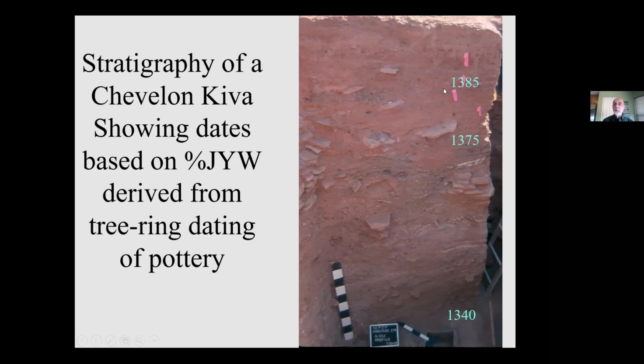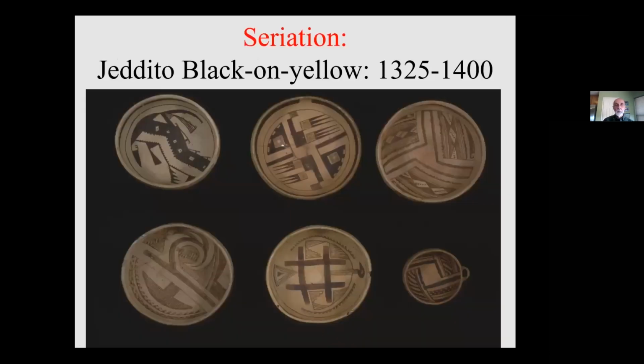And this is based, again, purely on the percentage of yellowware that we find in these various levels. So this is how archaeologists build chronology when they don't have absolute dates that they can assign to things. They can use proxies such as yellowware percentage to create those dating tools. So seriation using Jedido yellowware.